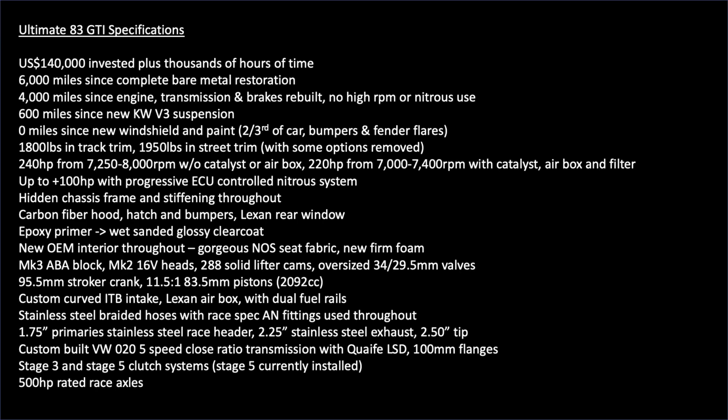Stainless steel used everywhere in the car, and with AN fittings. The AN stands for Army Navy. Those are fittings that are used mainly in race cars, and I've done a bunch of racing, so I'm very familiar and comfortable with AN fittings.